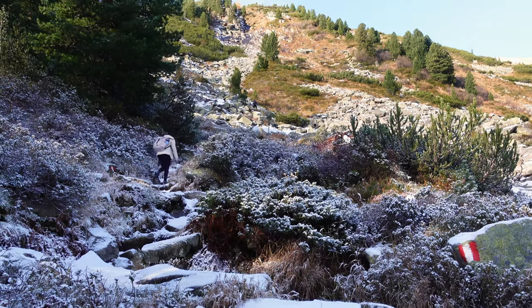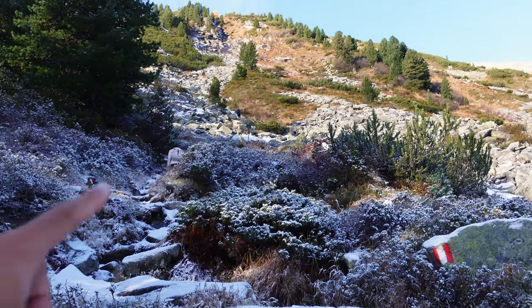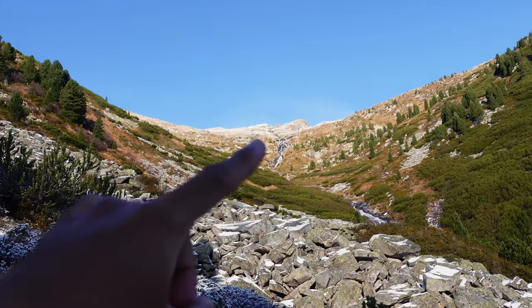While this path definitely is the shortest and most direct route, as you guys can see, it is quite steep as you go up. You're gonna go all the way this way until you eventually reach the saddle right over here.